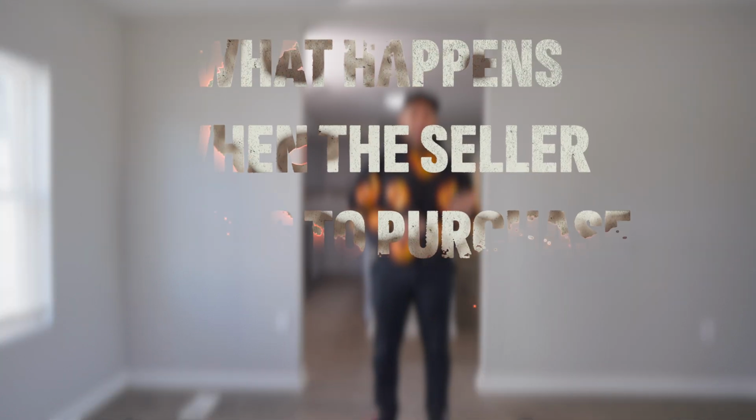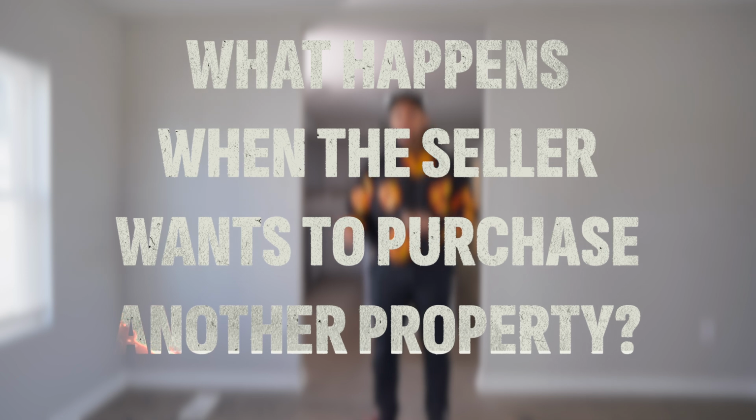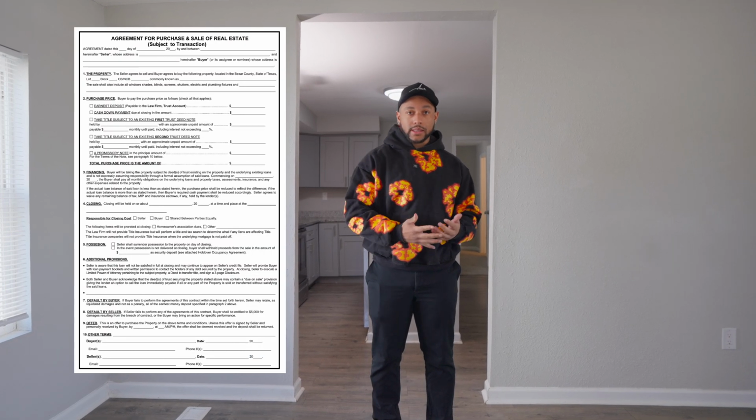And I know people will ask, okay, what happens when the seller wants to purchase another property? Is it going to affect their debt to income ratio? Is it actually going to bring down their approval because they have a mortgage already in their name? The answer for that is no, because the way we put our contracts, there are clauses and things like that to protect the sellers, so it actually doesn't affect their debt to income ratio. So it is a big win-win for the seller and also for me as a real estate investor.